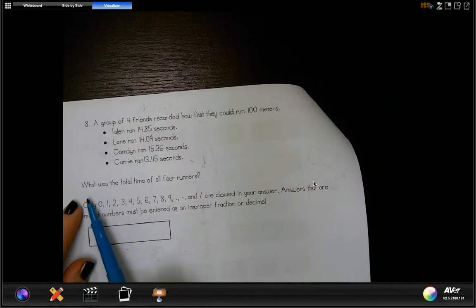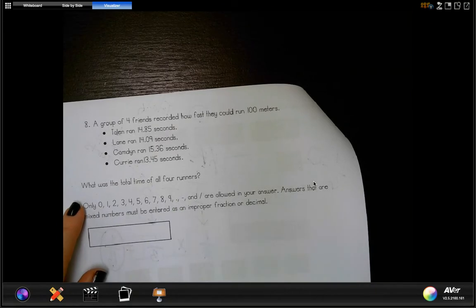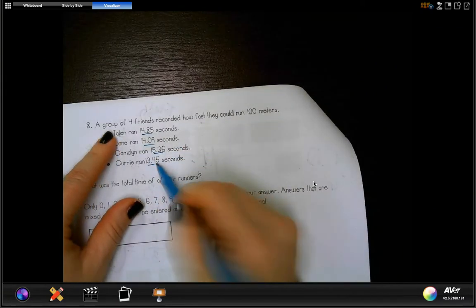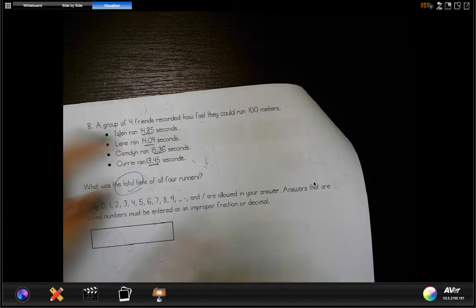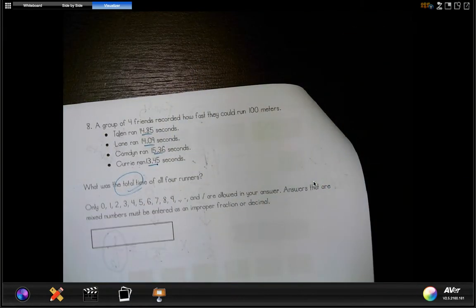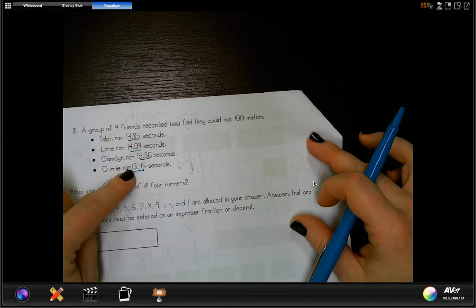Because if we look at the question, it just says, what was the total time of all 4 runners? So now you're probably thinking, well, that seems too easy. It is that easy. This is a very simple question. You have all 4 friends. You have their times right here. And it's just asking you, what was the total time of all the runners? So I take the time of all 4 of my runners. I combine them. And then that will give me my total. So what do I need to do here? Hopefully you're saying that we need to add, because addition would be the right thing to do. We're just adding all 4 decimals together.